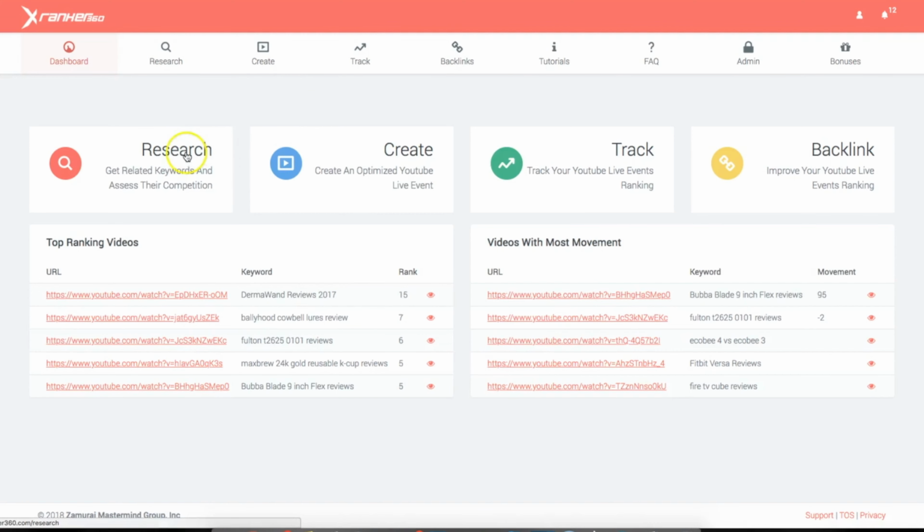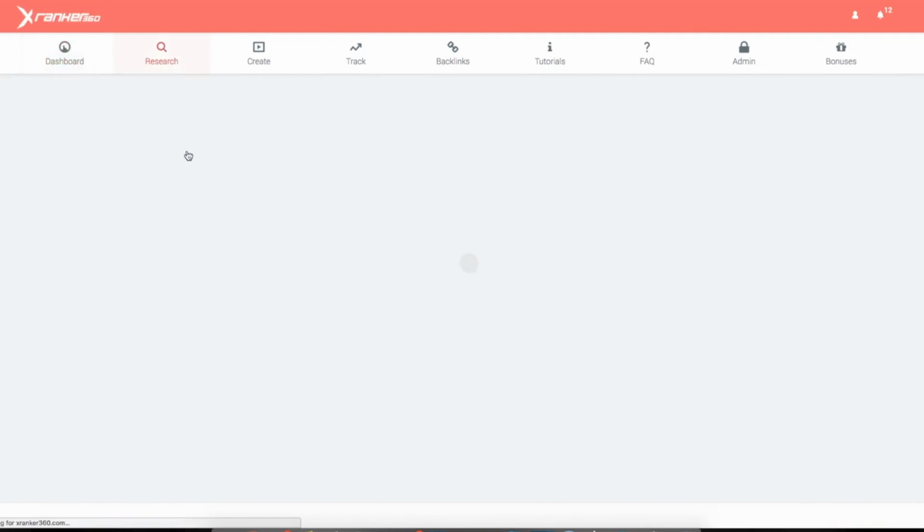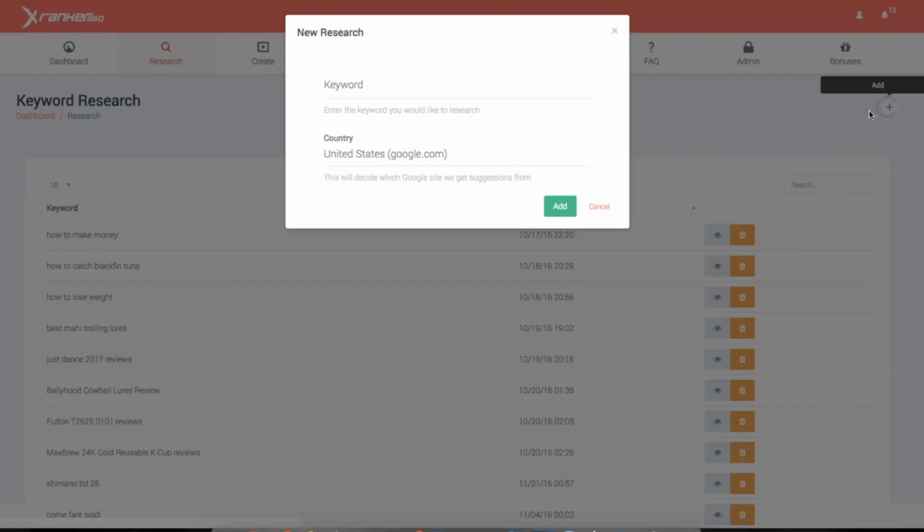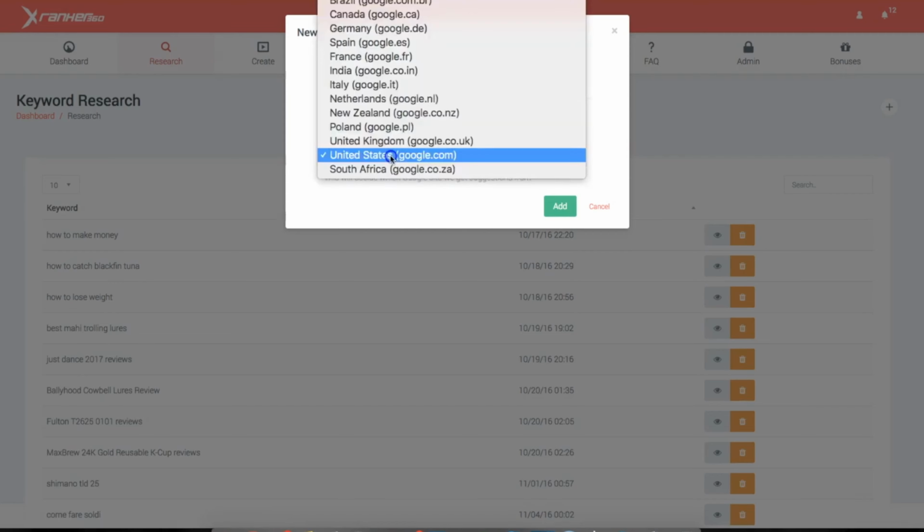Okay, so let me quickly show you just how powerful our research module is. Okay, now a couple of things that we've added in the 2.0 version. If I click add here, I'm not going to perform a keyword search because it does take a few seconds for that process to complete. But I do want to show you this. You can see we've added multiple different Googles in here for different countries. This has been all based on our customer requests.